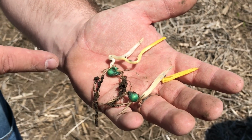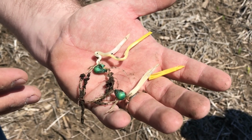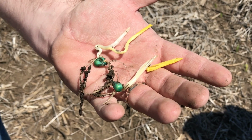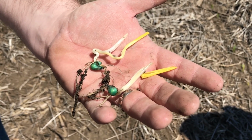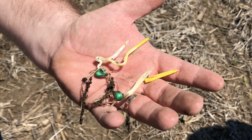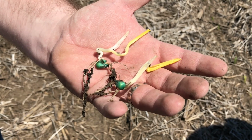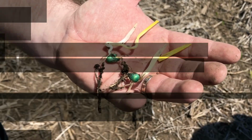Here's a close-up example of 2 plants that we dug up that are showing signs of imbibitional chilling. They've leafed out underground. The mesocotyl is corkscrewing, and you can see that the leaves are starting to unfurl before they reach the soil surface. Could be a number of different things that cause this, but in this case, this field here was planted before our soil temps went back below 50 degrees, so most likely these are symptoms of imbibitional chilling.